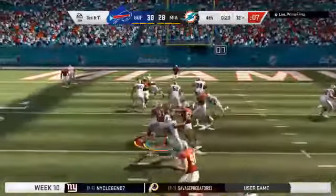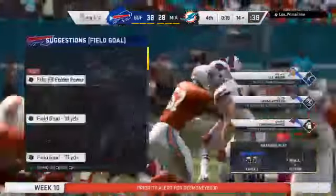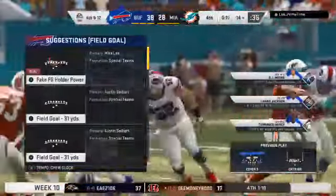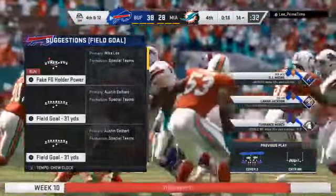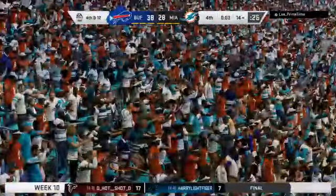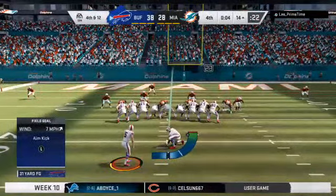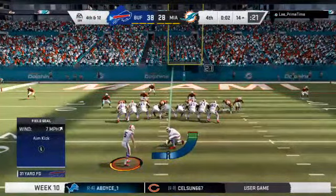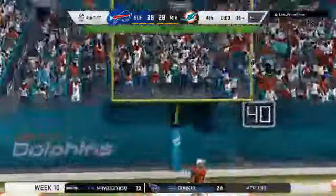They'll keep it on the ground. Dobbins, and they'll go backwards here, losing yardage to the 14. 4th down now after a loss of 2. So on 4th down, out trots the kicker in a big spot here. And the kick is good.